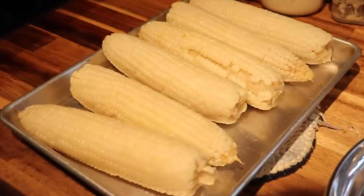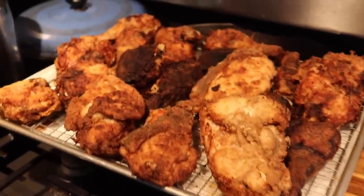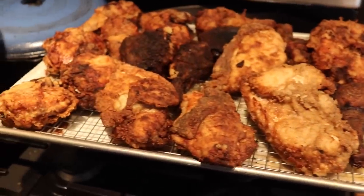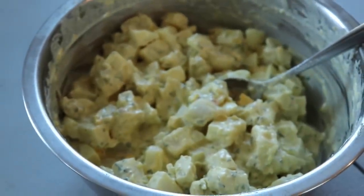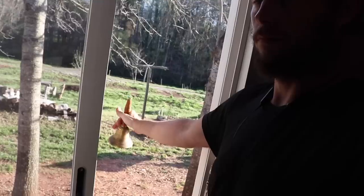All right, I see some corn. See, that chicken doesn't look too bad. Yeah, there's a couple extra crispies, but the rest looks great. Smells great too. I do love me some fried chicken. And then over here, I see some tater salad that you were making while I was planting some flowers. Looks like dinner's gonna be good. Yeah, I hope so. All right, should I ring the bell? Yeah, ring the bell, it's good.